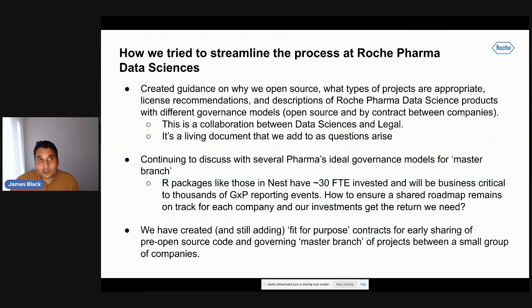And this is really important because a lot of these projects have budgets that we have to apply for and extend yearly. So if we're talking to our senior leaders, in the case of Nest, asking for around 30 people to be invested into this open source project, we really do need to understand how we are going to govern this and make sure that if we have multiple companies involved, all of those companies are getting back what they need in terms of its roadmap and evolution over time.